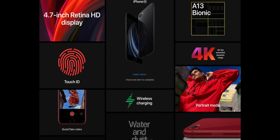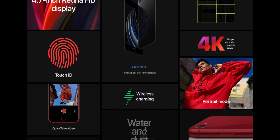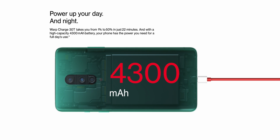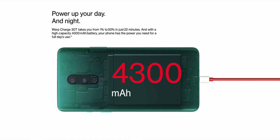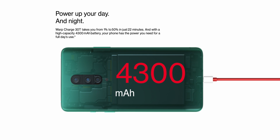Now what about the other things? The iPhone SE has wireless charging and it also has an IP rating, and both of these are absent on the OnePlus 8. So those are two plus points for the iPhone. But what about OnePlus? OnePlus has a plus point in terms of fast charging. It comes with 30-watt fast charging and the charger is provided inside the box. Also the battery on OnePlus 8 is a 4300 mAh battery, and I guess it is going to last more than the iPhone SE. I've always seen these OnePlus phones are very good in terms of battery life, and I expect no less from the OnePlus 8.